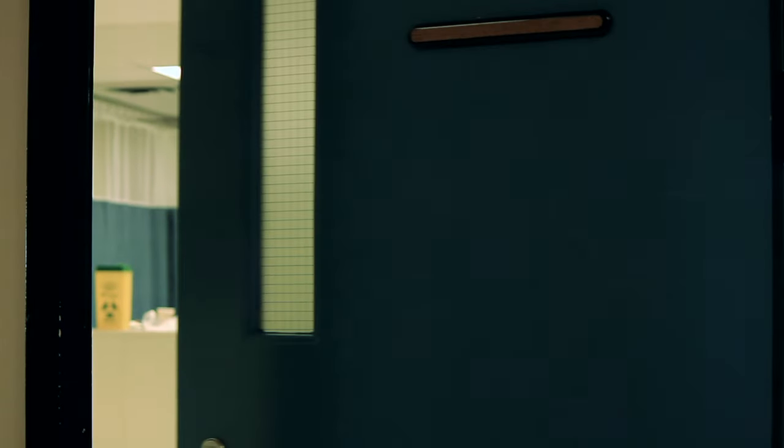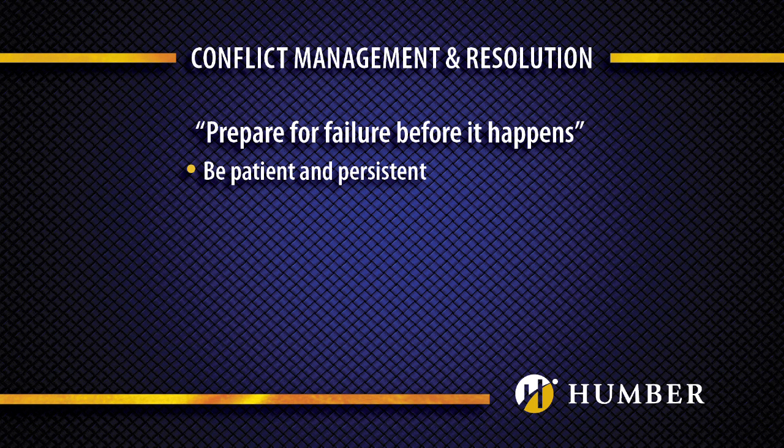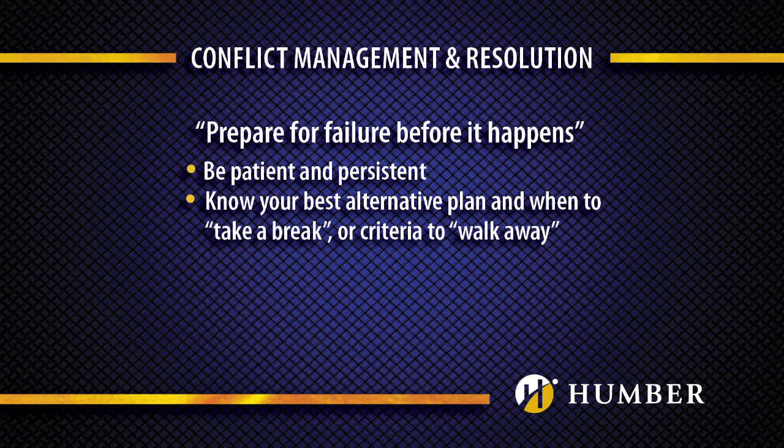The teacher has applied the fifth and last conflict management and resolution strategy: prepare for failure before it happens. Both she and the student know the outcome if the student does not remove the jewelry and nail polish. The student can't stay in the clinical setting. The teacher has been patient and persistent throughout the conversation, but has given the student the option to make the final choice. The teacher has maintained her option to walk away from the situation or defer to the student's autonomy.